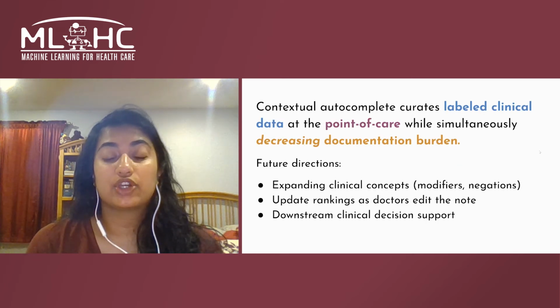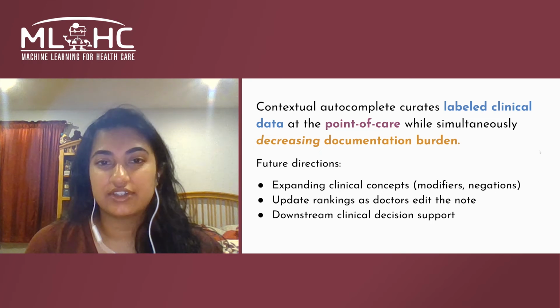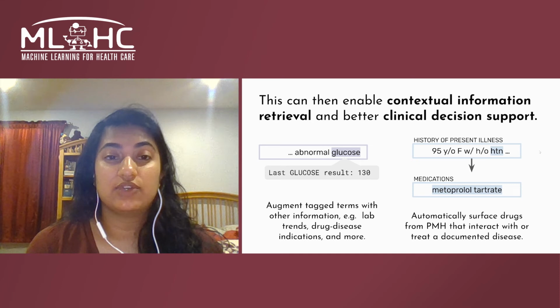Contextual autocomplete curates labeled clinical data at the point of care while simultaneously decreasing documentation burden. And there are myriad future directions to take this in, but one particularly promising one is how we can use this to enable better clinical decision support.